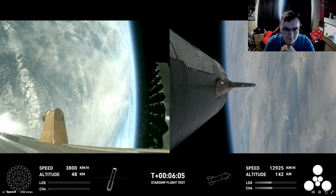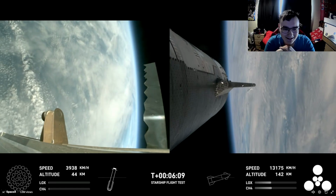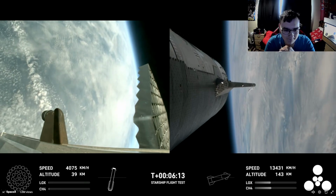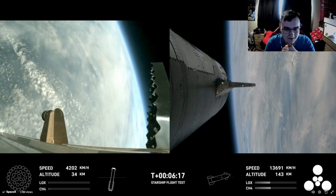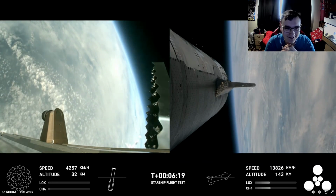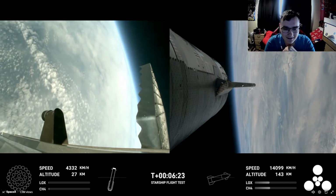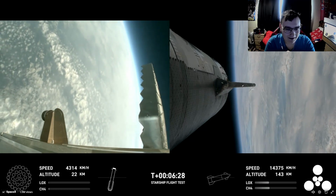We're about 30 seconds away from the start of the landing burn on the booster. There's the grid fins on Super Heavy starting to move. You can see the grid fins rotating. Those hypersonic grid fins are guiding us through the atmosphere back towards our splashdown site. Again, we're going for a splashdown.